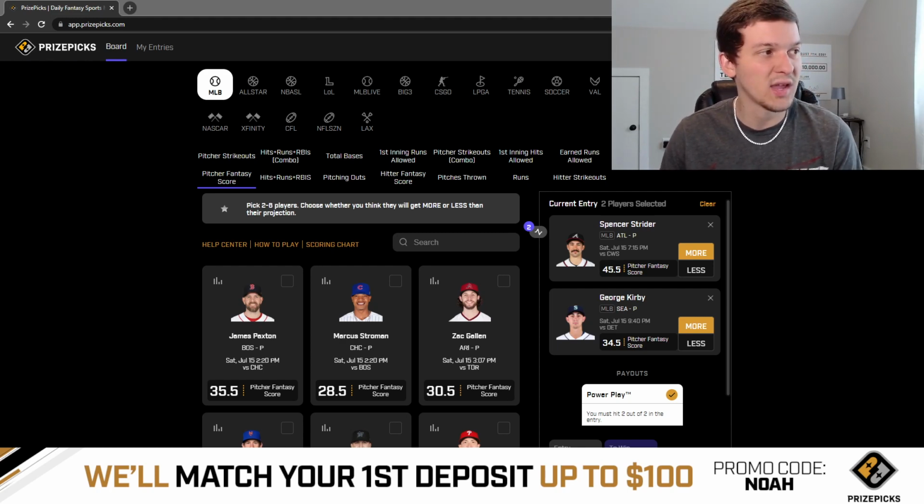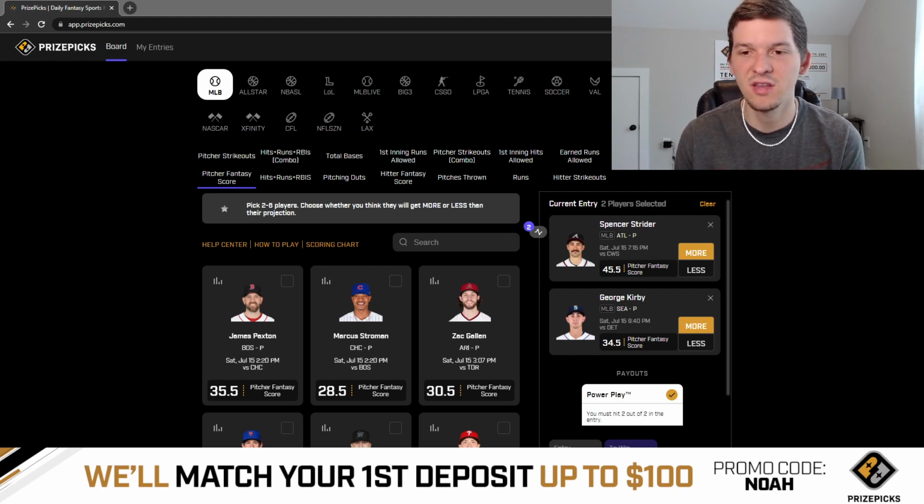And then if you look at their strikeout rate, this is also a Tigers team that will strike out a lot. 6th highest K rate, 24.2% against right-handed pitching this season. So really all the boxes are checked here for Kirby.